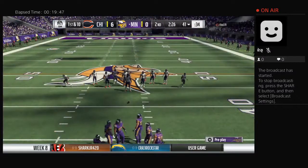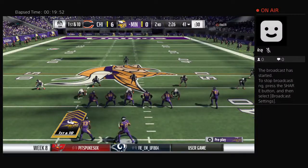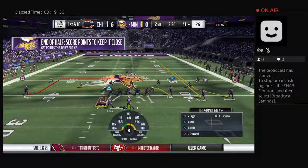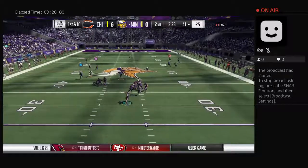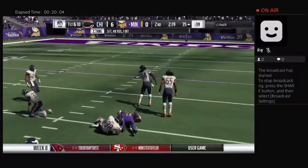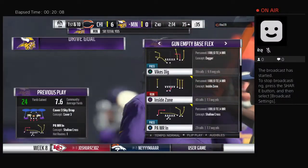And because they couldn't hit the long field goal, they are set up nicely offensively at the 41, 1st and 10. They go back to the air here after the INT on the last drive. Oh, he got position on him, and he pulls it in. That one goes for 24 yards.